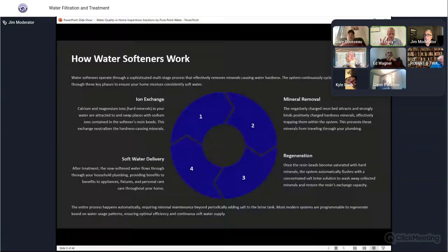And then at the end, after the capacity has been filled up, you actually use a regeneration cycle, which is leveraged by a very heavy salt formation. So the thing to know about a softener is that it's like a 2-part system. You have the softener, then you have a brine tank.